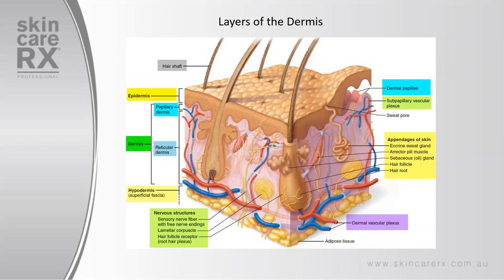The dermis has a couple of layers as well. Our first layer is our papillary layer, which is very fine, with a very fine network of capillaries that sit just underneath that. Now, if we're needling, in terms of depth of our dermis, if we're wanting to get into the dermal layer, we need to be working with a 0.5 millimeter roller. That's what's going to get into that layer of the skin.